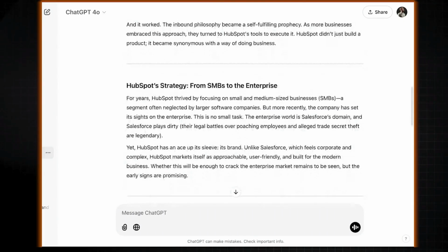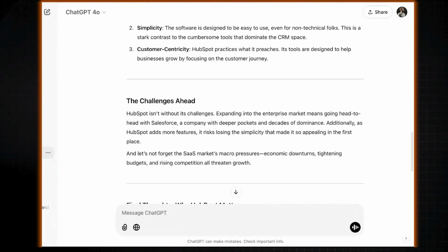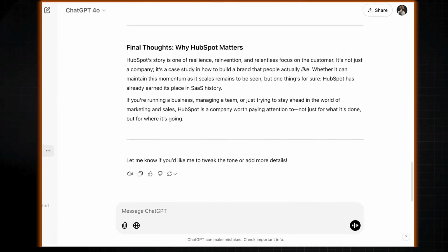No, you want a lot more context than this. This is still pretty surface level. Okay, so this is not good at all. It's not as good as the Claude one. No, there's nothing interesting here at all. All right, so I could play around with it.